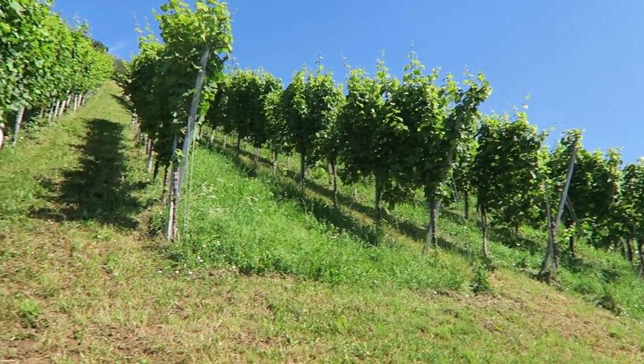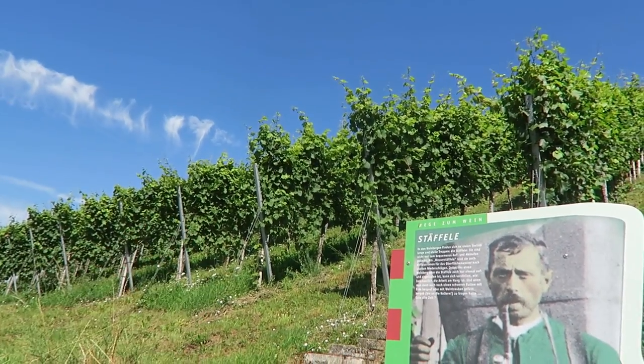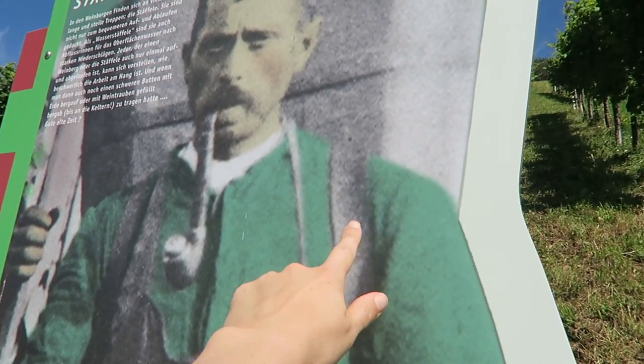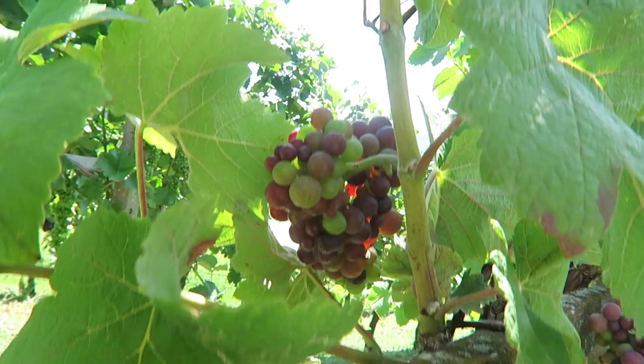Oh snap, they still pick the grapes by hand here. And it's a part of the quality control, because then they can check the grapes and only the best ones make it into the wines. So this man, as you can see, he has a backpack and he handpicks all the grapes and puts them in his backpack.